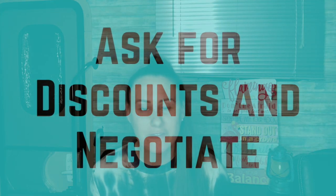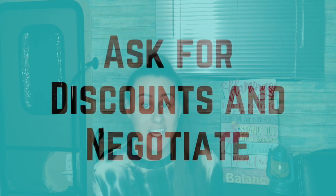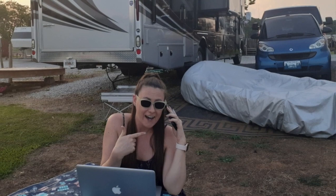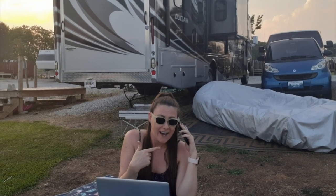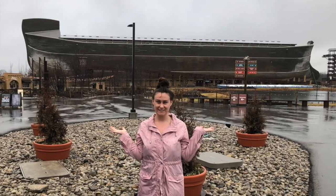Number 21 for ways to save money living in an RV is to ask for discounts and be willing to negotiate. So this is really helpful at RV parks. Always ask, hey, do you offer a discount for AAA, military, 55 and up, Good Sam's? They will usually offer some kind of discount or tell you how you can save money there. Or you're always either looking for a discount or some type of promotional add-on. So if they can't give you a discount, they might say, hey, I don't have a discount, but I do have some free tickets to this attraction, or here's something else that I have to offer you.